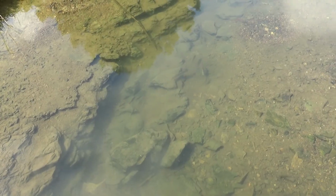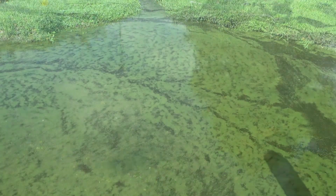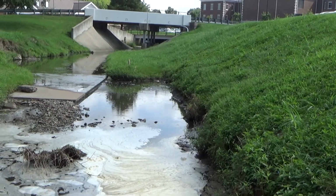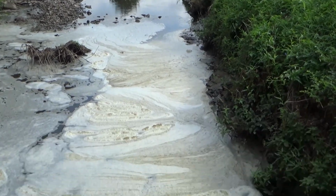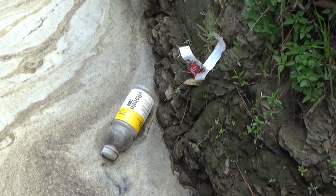When looking at streams or waterways around campus, here are some things to watch for. Algal blooms in streams and other waterways can deplete oxygen in the water, killing fish and other aquatic wildlife. Oily, overly foamy, and discolored water can be a sign of a problem as well and should be reported.